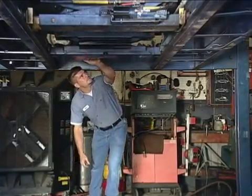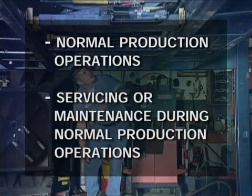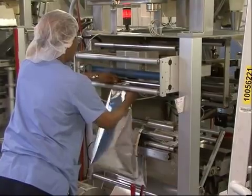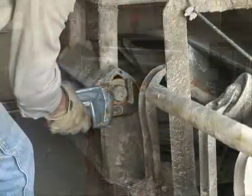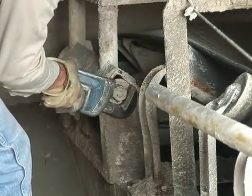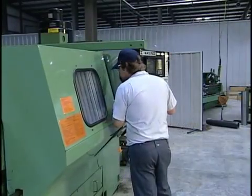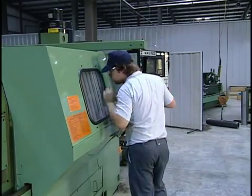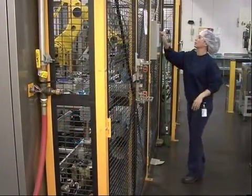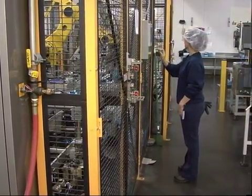How about those routine service operations that maintenance people perform while machinery and equipment are running? You need to remember the phrases normal production operations and servicing or maintenance during normal production operations. Normal production operations means operation of equipment by machine operators. From time to time, minor adjustments are made by machine operators to keep the machine operating properly. The key safety factor in normal production is machine guarding to protect the machine operator. When employees are protected by machine guarding or similar devices, lockout and tagout is not necessary.